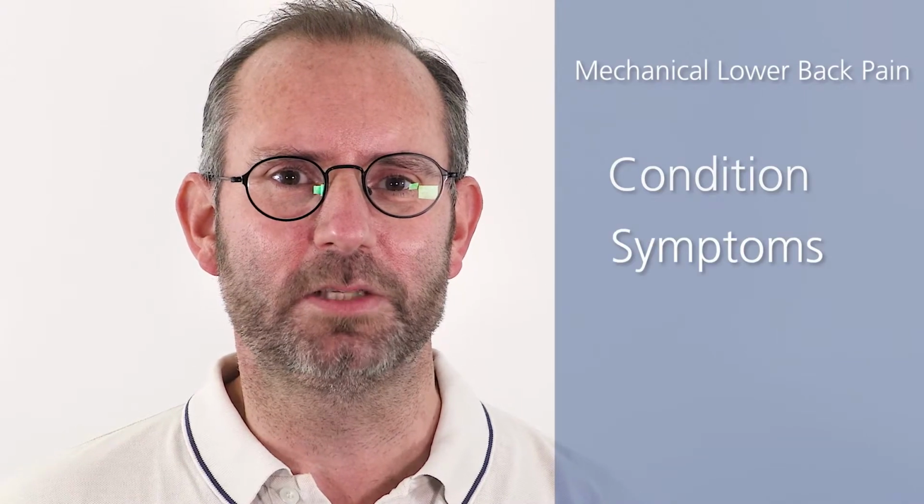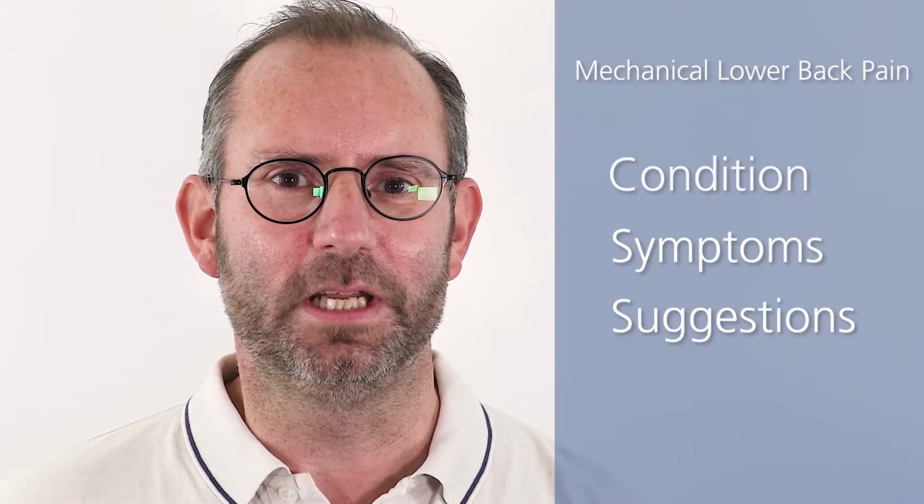And I'd like to talk about mechanical low back pain. I'm going to explain about the condition itself, the symptoms you may experience, and give you some ideas on how to manage these.